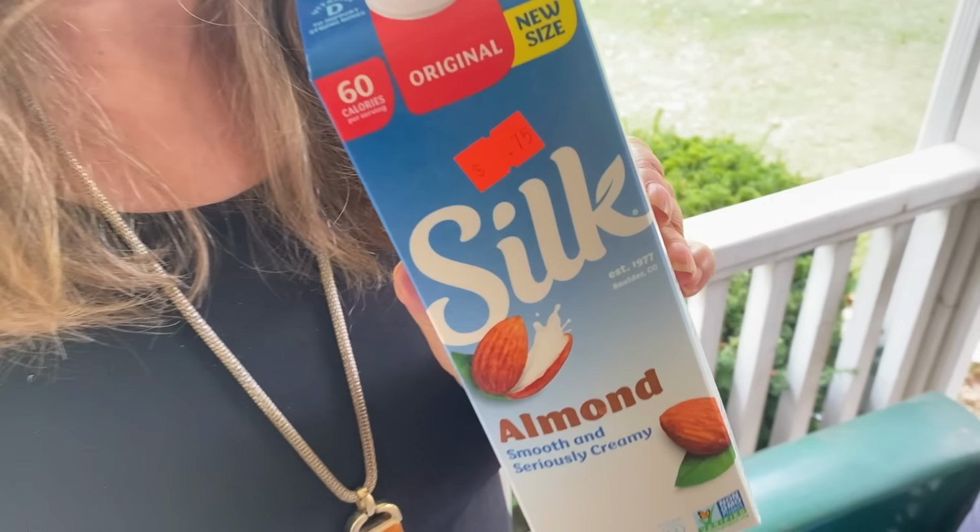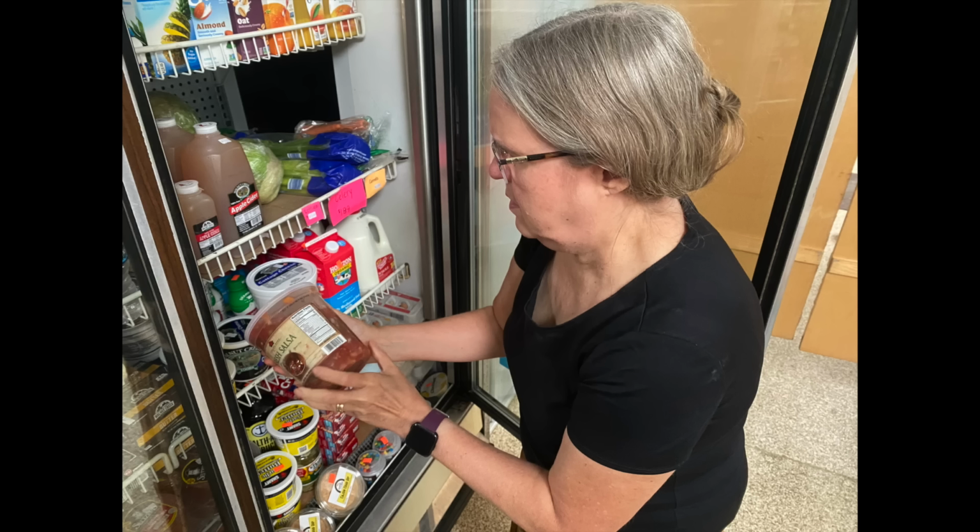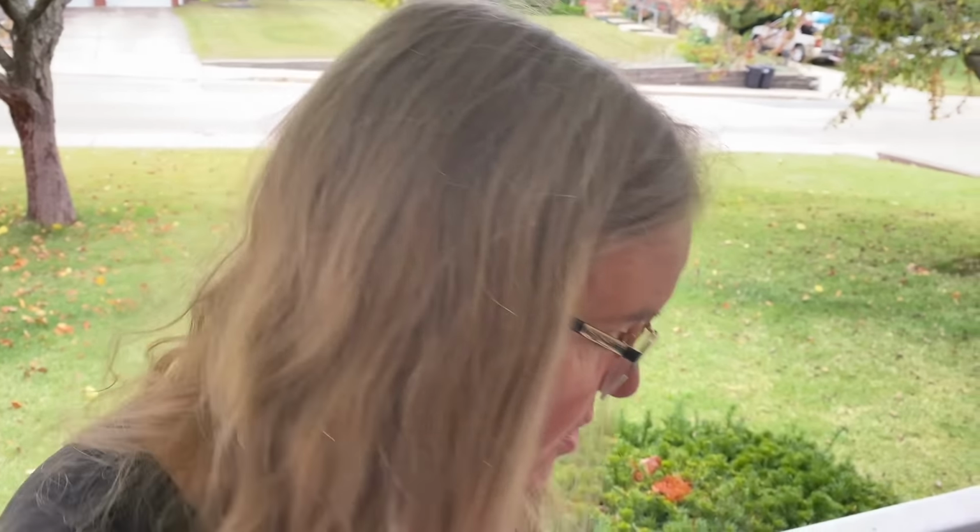These do last us quite a while. We only use them when we are putting them on our hot cereal in the mornings. 75 cents is what it was marked down to. We do check the sell by dates at the store. If they're not too far past the sell by date, we go ahead and pick them up. 75 cents, so that means a half gallon would be $1.50. That's a good price for plant-based milk.